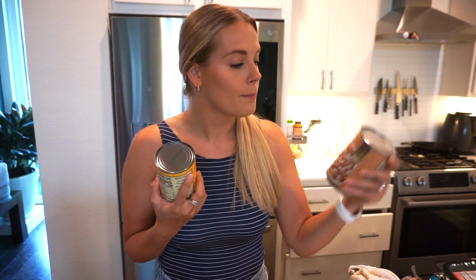So pinto beans, great northern beans. These are a really good price from Trader Joe's, so check them out, and they're all organic. Kidney beans, and these 2 are not organic, but the garbanzo bean, they do have organic there, and then Cuban style. Arlo really likes the garbanzo bean ones.